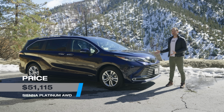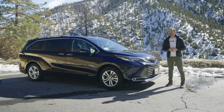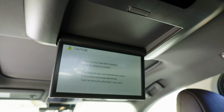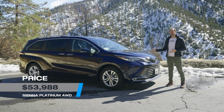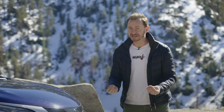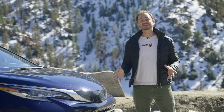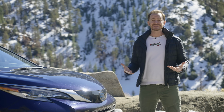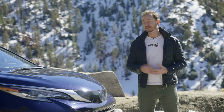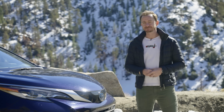Now, the Platinum all-wheel drive comes to $51,000, and then we wanted to add a few extra goodies like a rear-view mirror camera and an entertainment display for the second row. With that, this car is around $54,000. That's an expensive minivan. For full disclosure, we did not buy this ourselves. Instead, it's on loan from Toyota simply because we can't buy every single vehicle that we want in our long-term test fleet. So this one is borrowed. But does it live up to the billing? Let's find out.